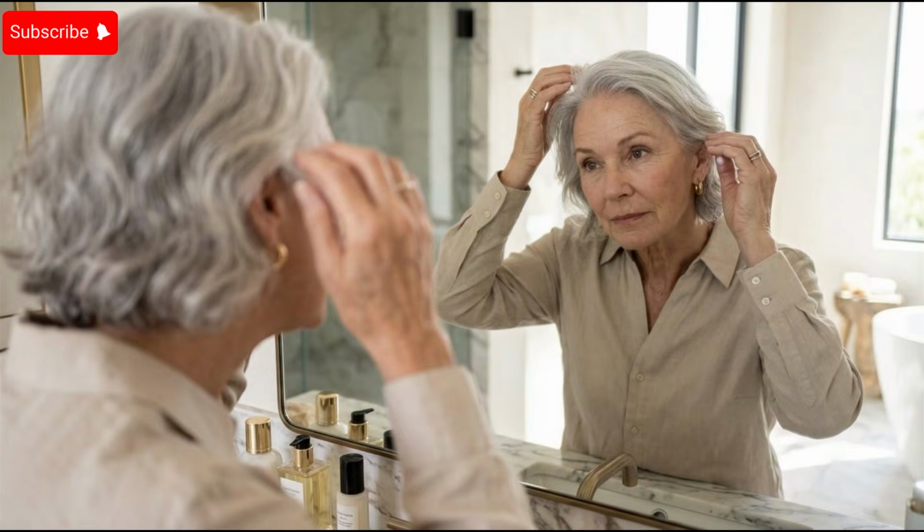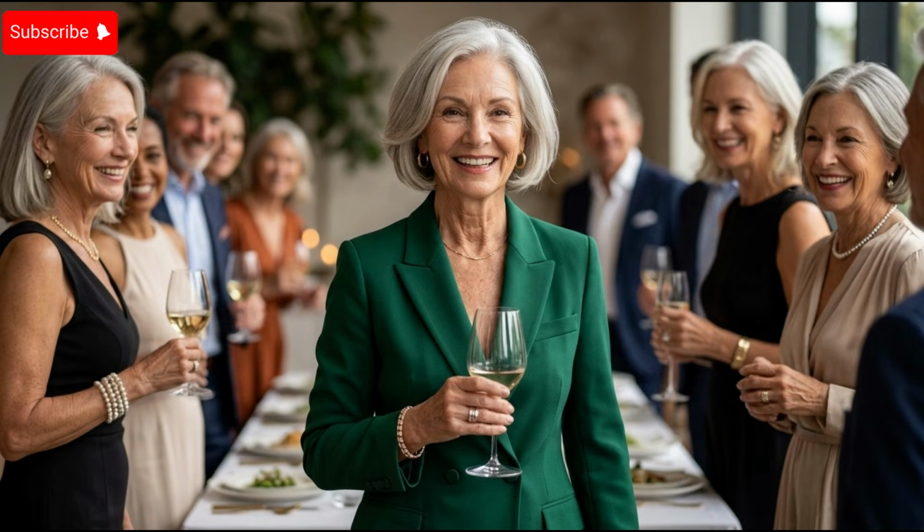Styling is easy. If you don't want to fuss with tools, let it air dry and let the layers fall naturally, then add a light mousse. This is one of the most forgiving cuts on the list, precisely because it doesn't demand daily styling to look intentional. Women who switch to this cut often say the same thing. People notice something's different, but can't quite name what. That's the whisper of elegance this cut is built for, not a shout.